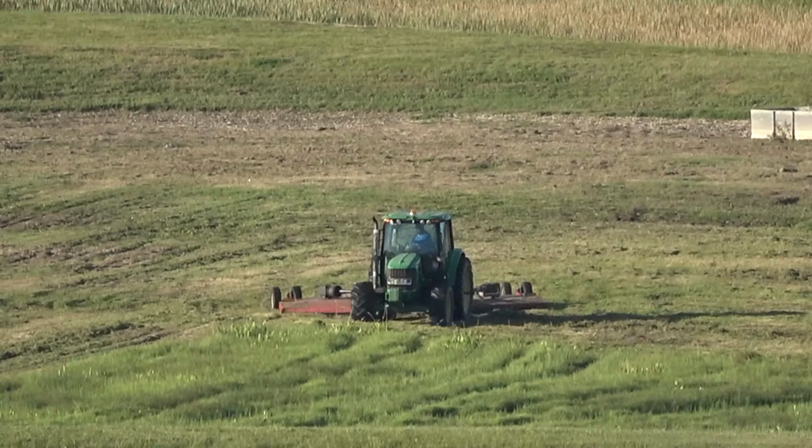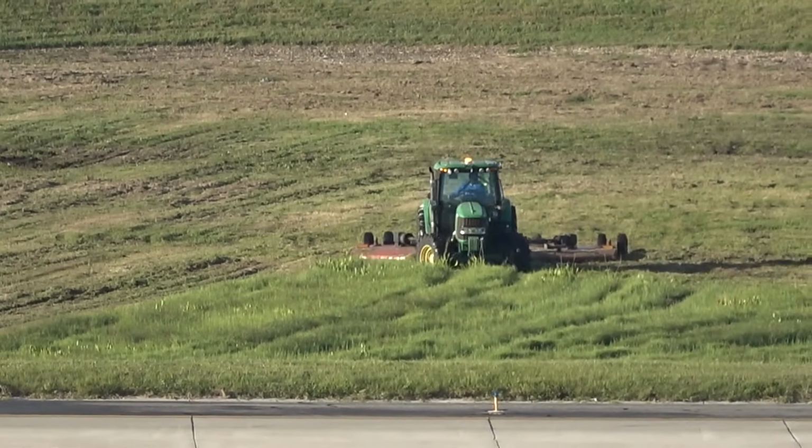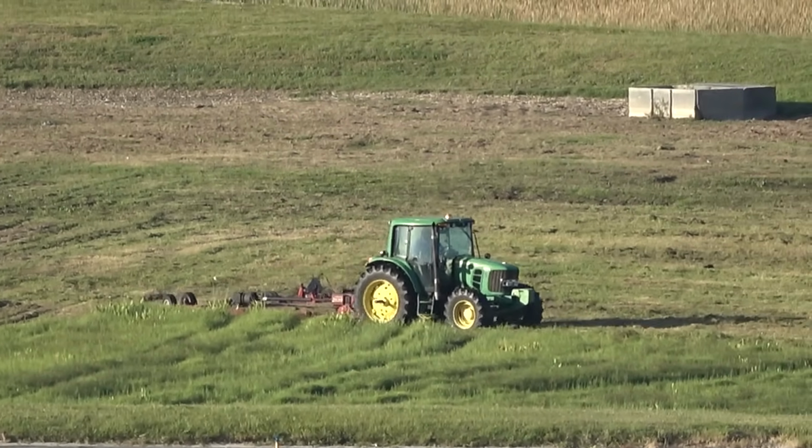Medevac 85, Lima Joliet, Tampa Tower, hold short of runway 1 right. Looks like they got another medevac 3 miles off. Hold short of runway 1 right, medevac 85, Lima Joliet.